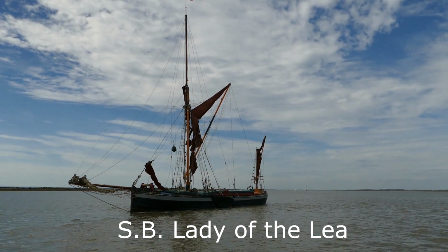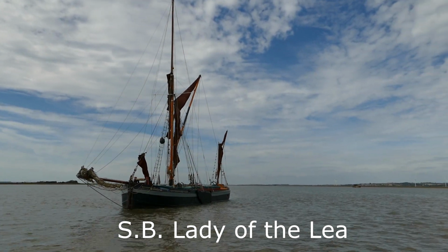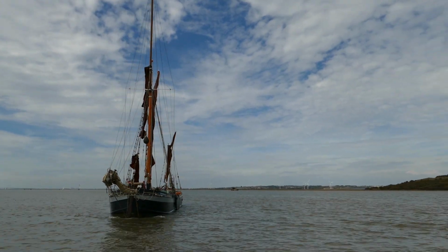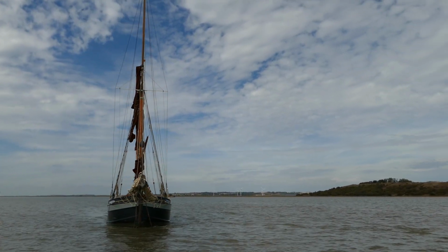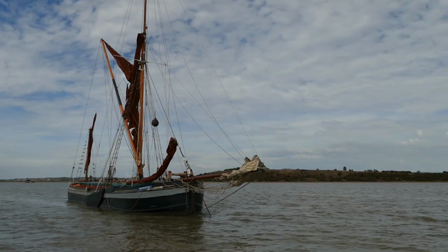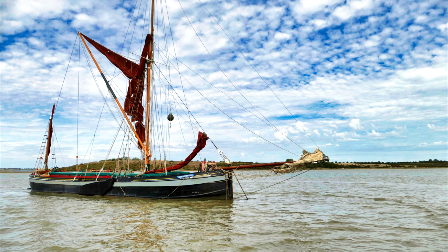The Lady of the Lee is a Spritsail Thames sailing barge, the last such barge to be built in England. She was built at Rotherhithe in 1931 to carry explosives from Waltham Abbey Royal Gunpowder Mills on the River Lee to Woolwich Arsenal on the River Thames.